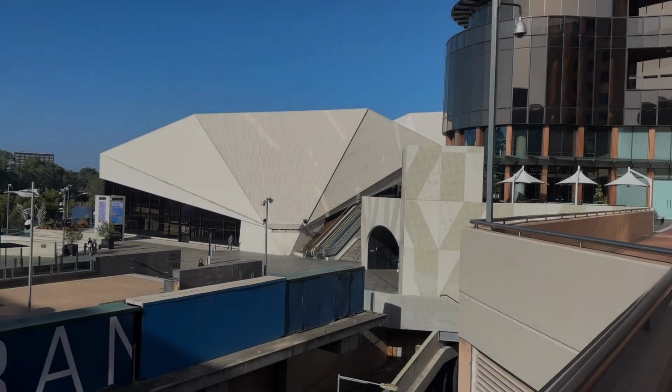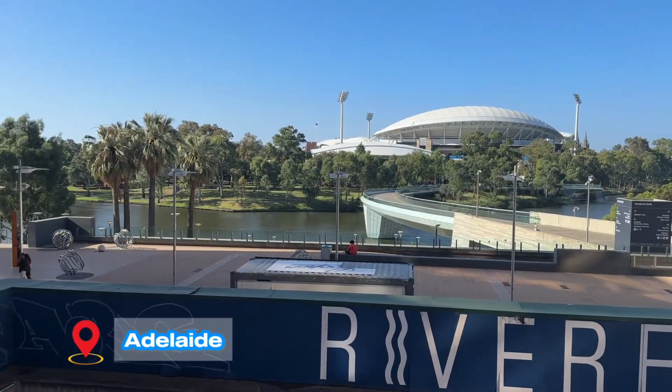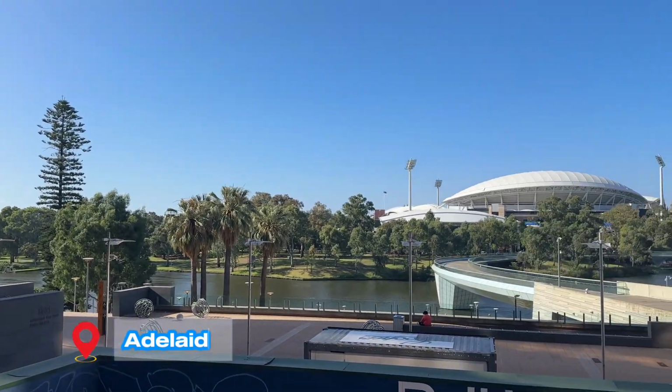G'day, I'm on the back terrace of the Intercontinental here in Adelaide. You've got the Torrens River across the hotel, Adelaide Oval behind that, and with the sun shining, I think it's just a gorgeous day to be out and about.